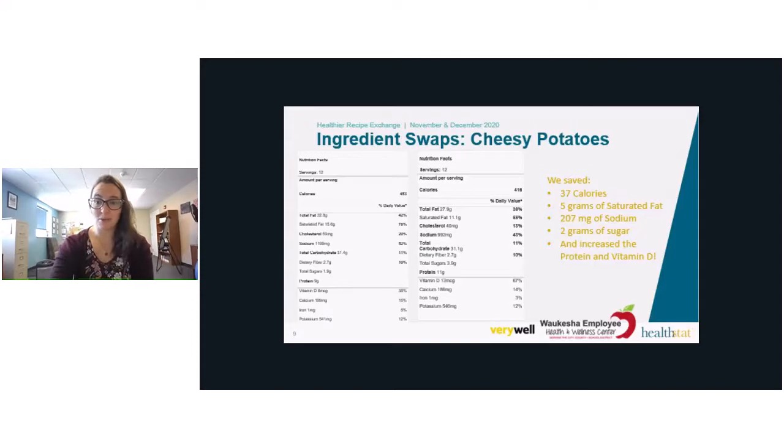207 milligrams of sodium, which is a lot to save, and that was probably mostly from switching from garlic salt to garlic powder. So keep that in mind. And then also we saved 2 grams of sugar and increased the protein and vitamin D. So I think it's worth it to make it a little bit healthier. There's other nutrients in there as well that are included when we add more of those vegetables, of course. So lots of benefits.